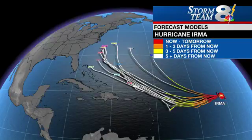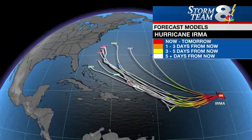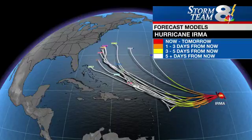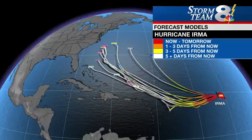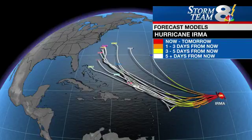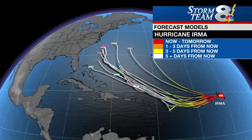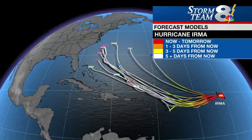Once we get beyond that, the spaghetti plots start to widen out. They start to spread out a little bit. So there is still some uncertainty as to exactly how close this gets to the U.S. mainland, and how close it gets to the state of Florida, quite frankly. Once it gets north of Puerto Rico, I would say probably by Monday or Tuesday, we should have a much better idea of how far away from the U.S. this storm will eventually get. So just stay tuned for that.